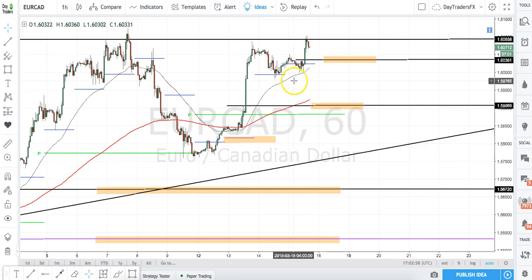Look for some opportunities, trade your system, but know that we are against major levels of resistance, and we have fantastic levels of targets and support down here that are calling this EURCAD lower, and I think it's going to be a really great opportunity. So let's keep an eye on that.